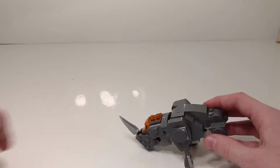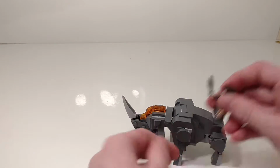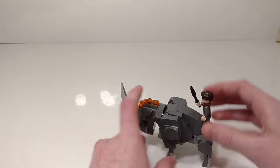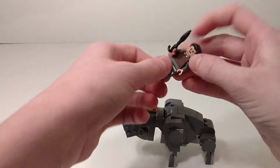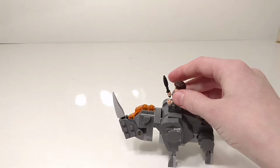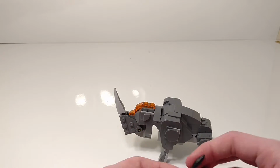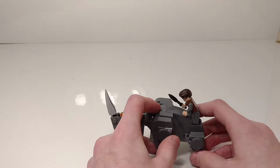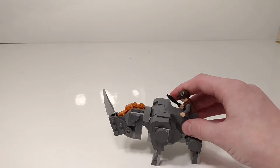And then also, if you really want, there is room to put a minifigure on the back of this one as well, right there, though the more likely, realistic riding position would be up here, but then they'd have to sacrifice this nice curvature. So if you really want someone to ride it, you can just kind of put them on the back here and then have them lean forward and hug it, though no one ever rides the Erumpent.